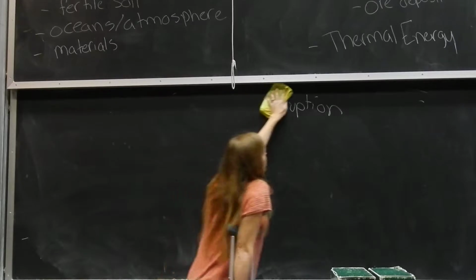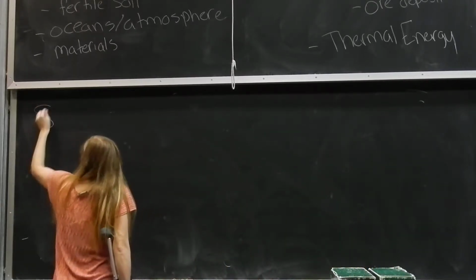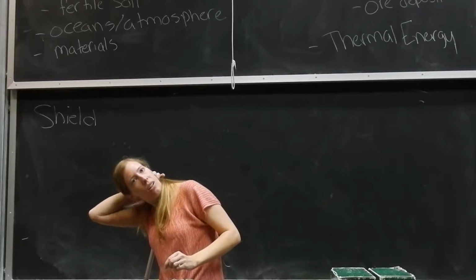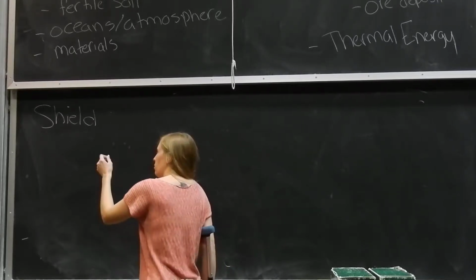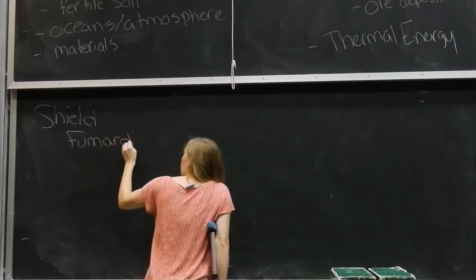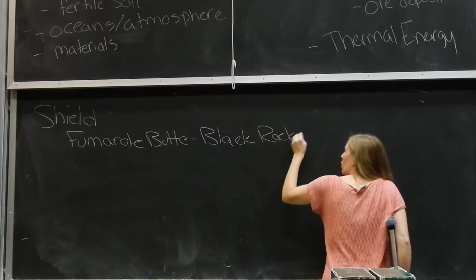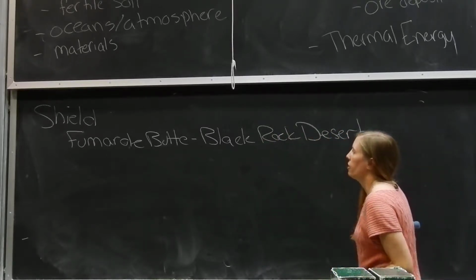In fact, we have all types of volcanoes. In terms of shield volcanoes, where can we find a shield volcano in Utah? Just remember? Emerald Butte, in the Black Rock Desert. We can find a shield volcano.